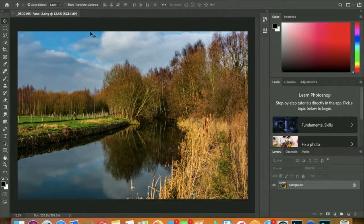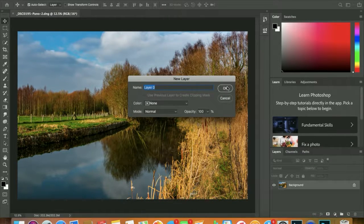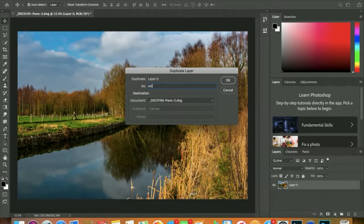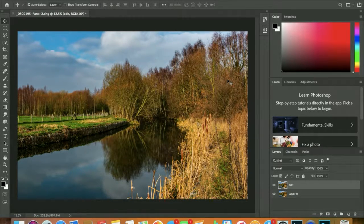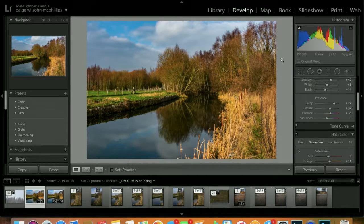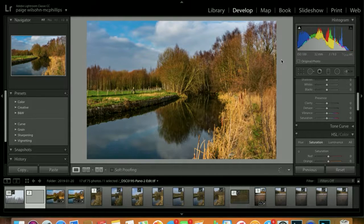Okay, so I've opened my image in Photoshop. What I tend to do is create a secondary copy of the image and duplicate the layer, just so I've got a reference copy to have my image as be modified. Okay, so spot healing brush, see how much this one does. I'm gonna go as far as to get rid of this one. There we go. So command S, and that should save the image straight back into Lightroom. So updated it. Awesome.